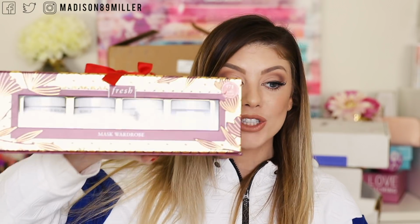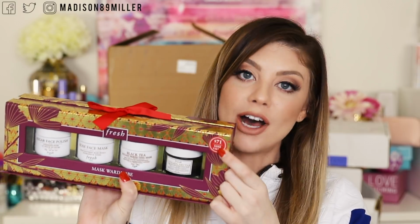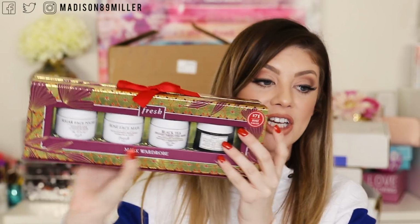Next up, I got a package from Fresh, and first off, let me just show you what they sent over. They sent over this mask wardrobe. So excited for this, you guys. In here it has the Sugar Face Polish, the Rose Face Mask, the Black Tea Instant Perfecting Mask, and the Fresh Vitamin Nectar Vibrancy Boosting Face Mask. Oh my gosh. So this is a $102 value, and it retails for $71.